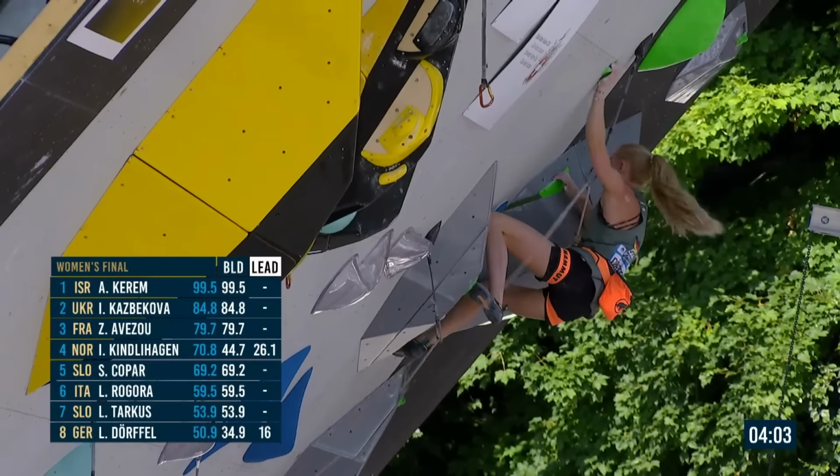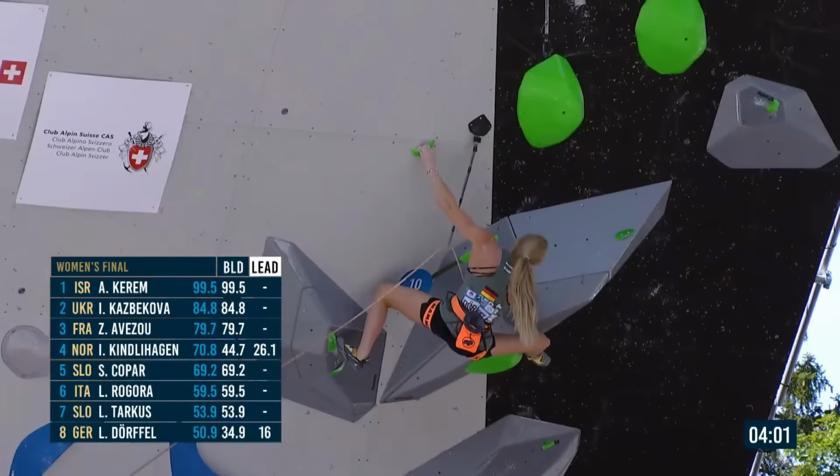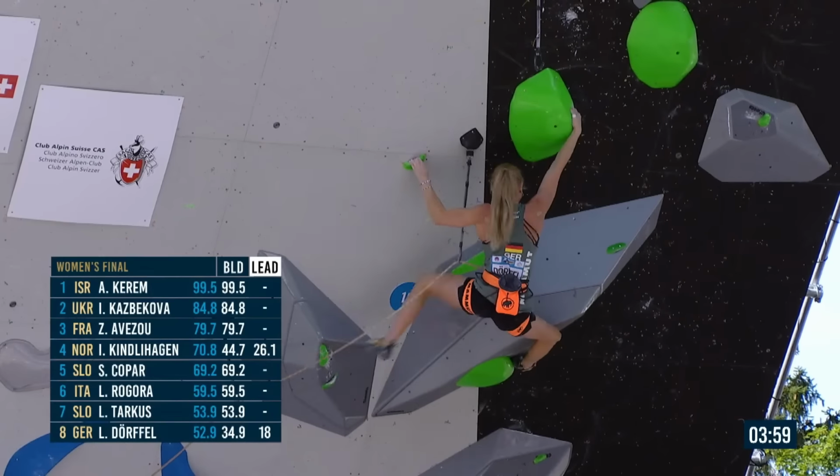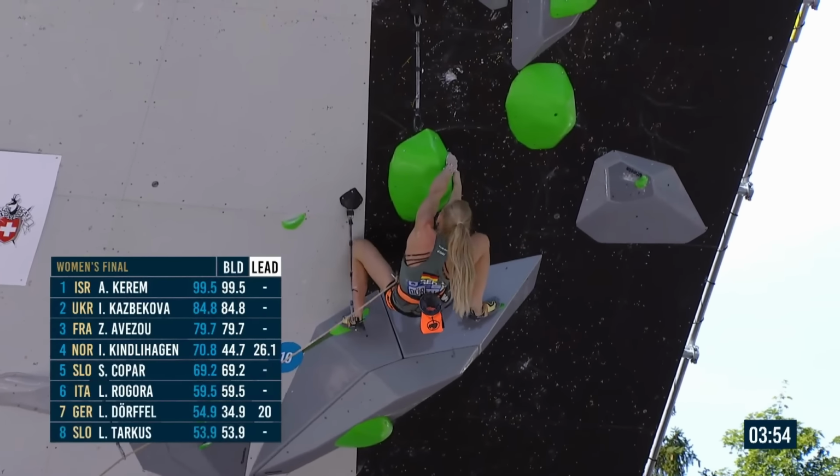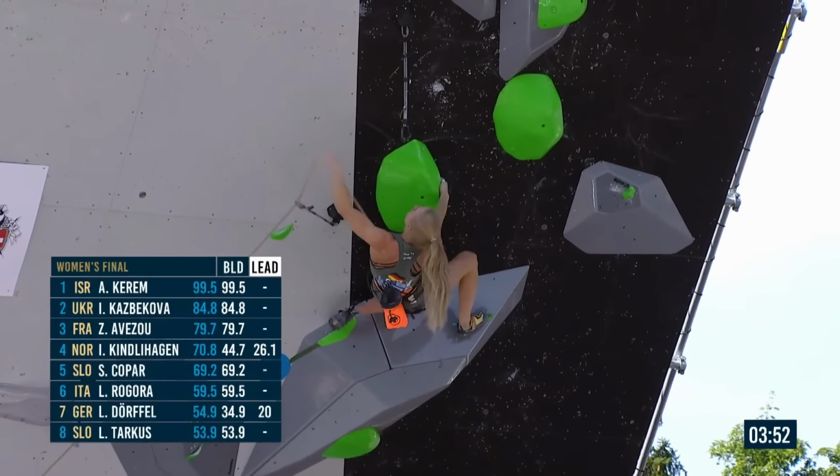So matching that turn hole up towards the crimp. This is where Ingrid's head started to flick backwards as she was working harder. Lucia also suddenly having to pull something out of the bag here as she makes the match, but looking a bit more composed than Ingrid did.